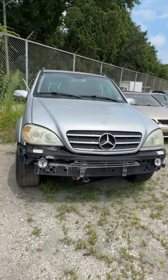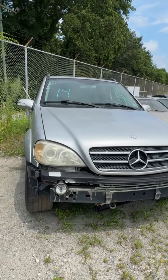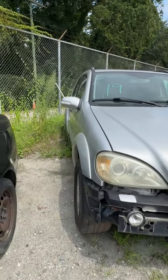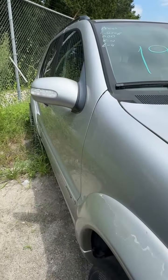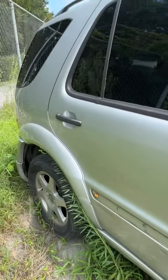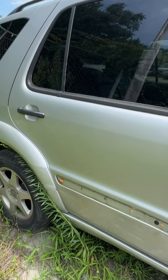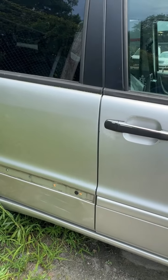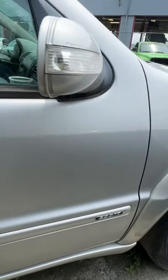Lot number 19 coming up, and this is going to be a 2002 Mercedes. Look down the side, no key on this Mercedes. You can see the peeling paint right there on the front. Have some issues right in there, some damage. We'll get around to the back end. I can see some damage from here, but you have the trim that's missing there and where it was sideswiped, some scuffs and scratches on it.